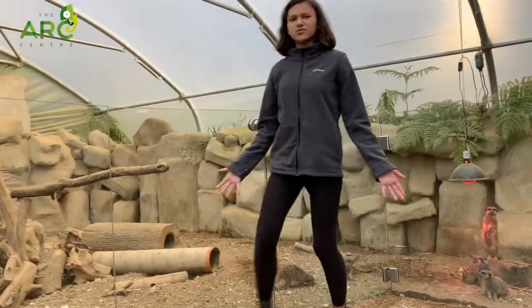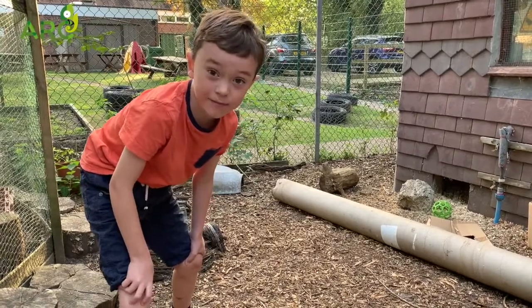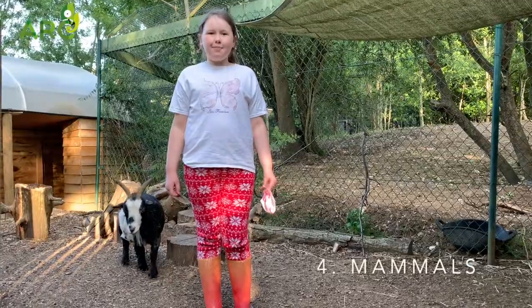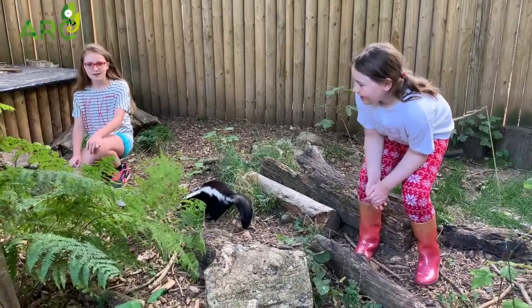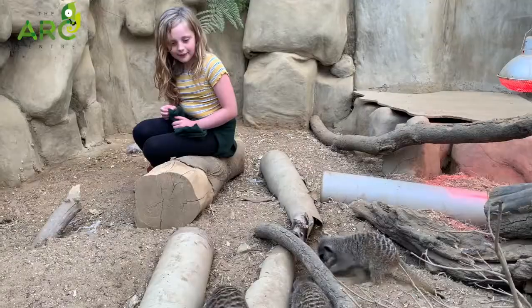What are the different types of animals? Ranger Attenborough, there are six different types of animals. Reptiles. Invertebrates. Amphibians. Mammals. That's awesome, but how can we tell which is which? Let's start with mammals, that's my favourite.